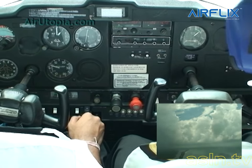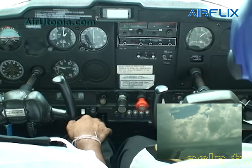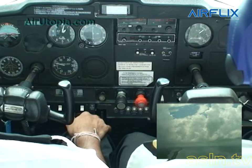We're at 1,000 feet right now, climbing to about 1,700 feet. That's the altitude that we've chosen for doing maneuvers today. Of course, the clouds being a factor.